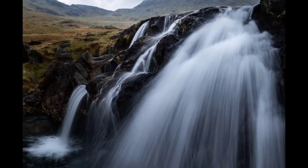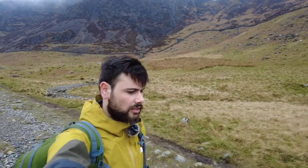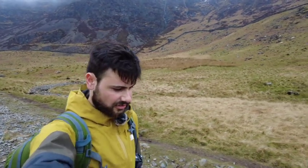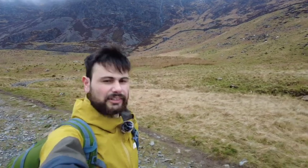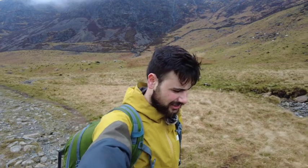How did we get here? It's quite loud down there. That waterfall really was ferocious. But it makes some interesting, dramatic images. So definitely worth going to.